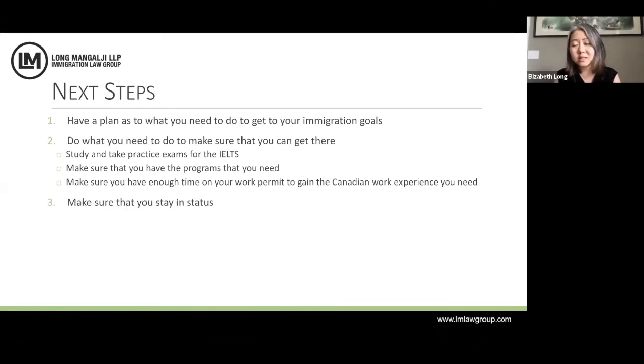Make sure you stay in status, no excuses, okay? Immigration is very unsympathetic. They're not sympathetic to you, okay? Even if you say, oh, I had COVID, I couldn't extend it, I don't think so, okay? You're not going to be able to work without status. Then you'll be working illegally, okay? Unless, I don't know, maybe you're in the hospital, I would still get someone to get you to sign it and submit it for you, okay?